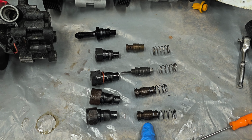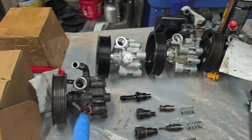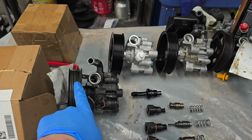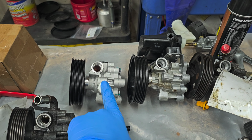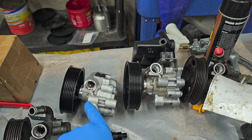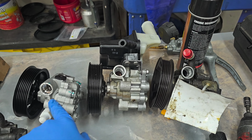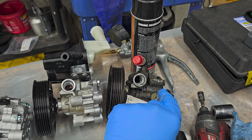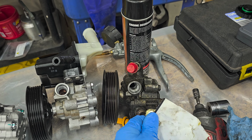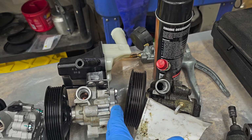They absolutely are not. Even though I've got an assortment of pumps here, from left to right I have an old early 2000s Camry pump, an El Cheapo Chinese Amazon replacement pump for a Tacoma, 2nd gen, also early 2000s, a Hellcat pump, and I believe an early 2000s Corolla pump. Now, they're all virtually identical. The pump castings, the bodies, are very similar.